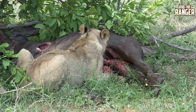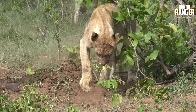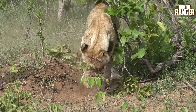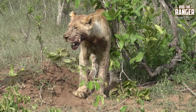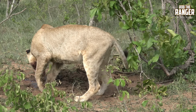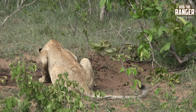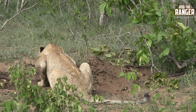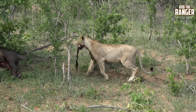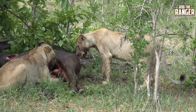Why is he trying to cover it up there? We'll discourage the... See if she's going to... When she's finished playing in the dirt here, see if she's going to go and compete with her brother or not. Is she drinking a bit of the blood that's on the floor? She's got the tail now. Bit of oxtail. All good.